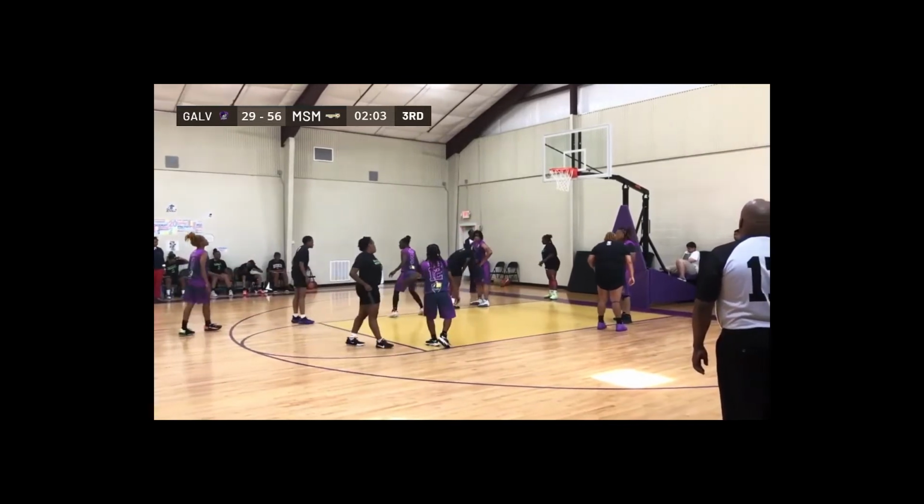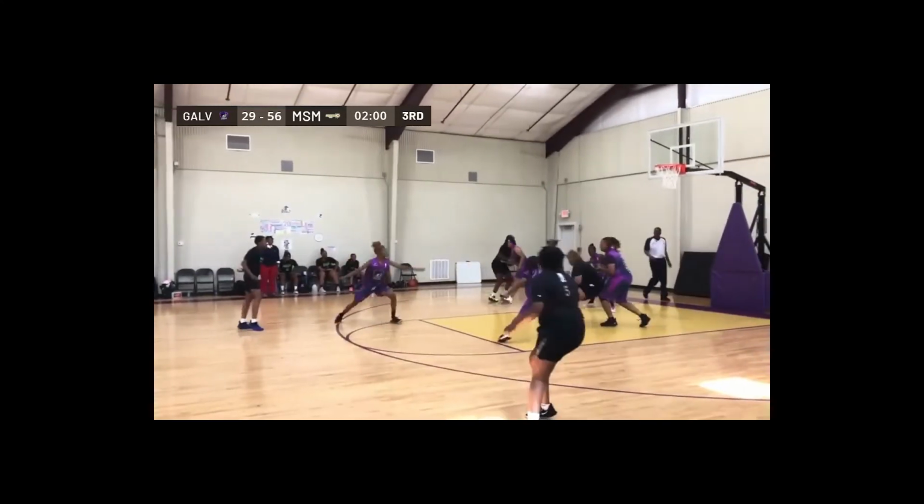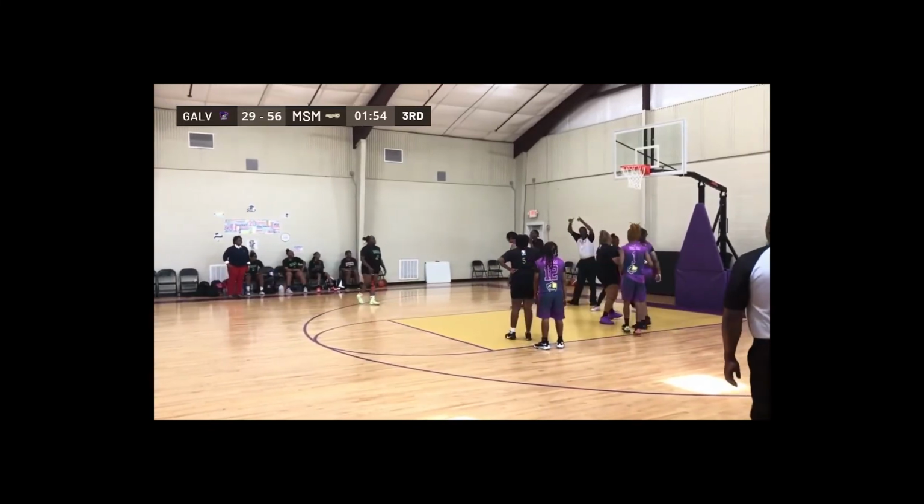And on the inbound, it is Ariel Wilson for the Magnolias. Sykes with it, trying to feed it down low to Brooks. Brooks shouldering her way through, gets her own miss, and it's a tie-up down low, and we will have another jump ball.